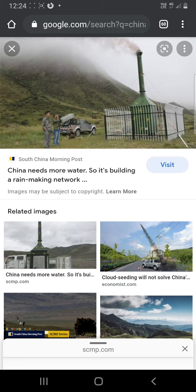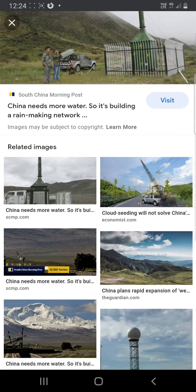The Chinese like to do things a little bit differently. Here we see the Chinese silver burners. They were talking about installing thousands of these things in and around the Himalaya mountains. The Chinese also use rockets. It's also been said that there's artillery cannons that can be loaded with something that goes up into the sky and increases rainfall.